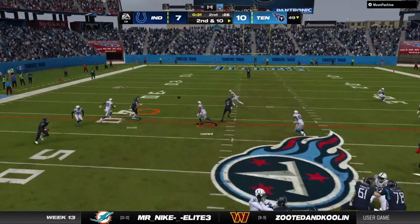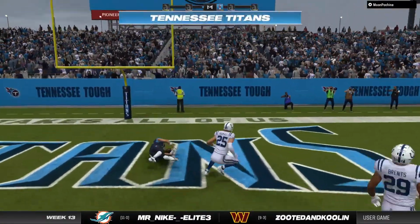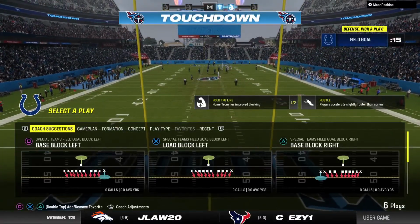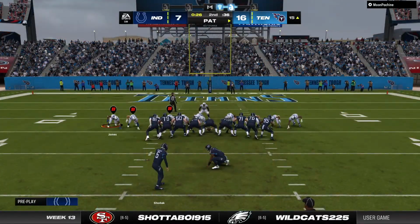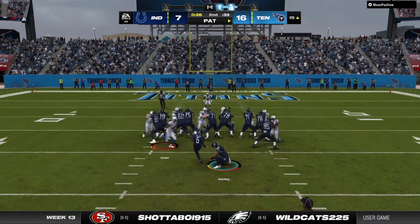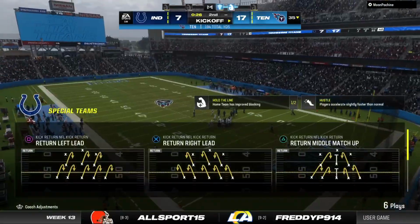2nd and 10. Here's Levis. Able to find Dowell. Gets through, and now an opening. He's still on his feet. Touchdown, Titans. A big play there with his 2nd touchdown here in this first half. And the Titans will extend their lead in the final minute of the half. Extra point up and good by Shootout. And his guys will take a 10-point lead.